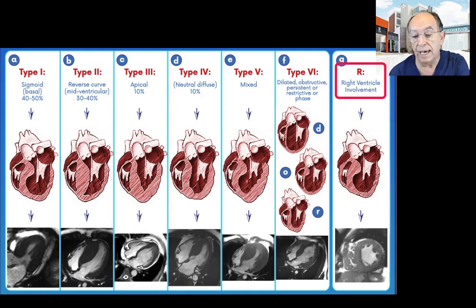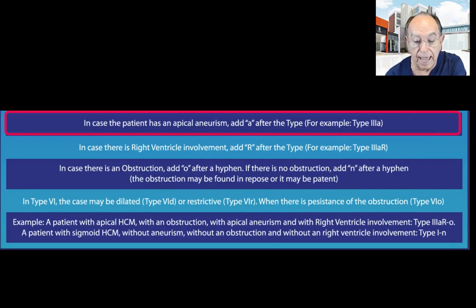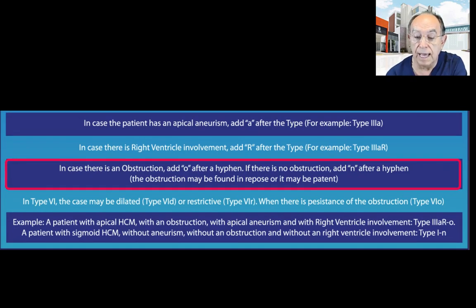And finally, we add the letter R in patients with involvement of the right ventricle in the presence of this disease. So we can use this classification in different forms. If the patient has type 1 and has obstruction, we add the letter O after the type 1. For example, type 1 O if the patient has obstruction. And if the patient has an aneurysm, we can add the letter A. If the patient doesn't have obstruction, you can use the letter N, and you can use the capital R in patients with involvement of the right ventricle.